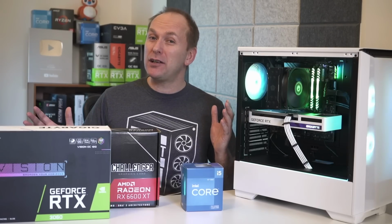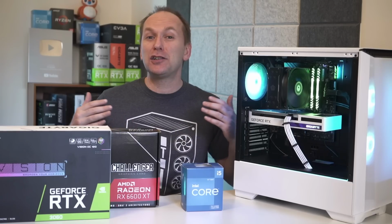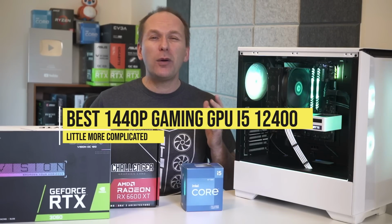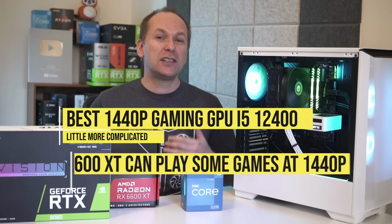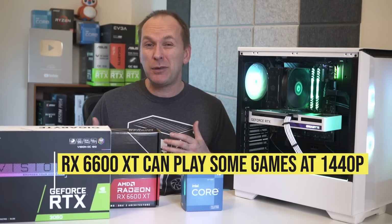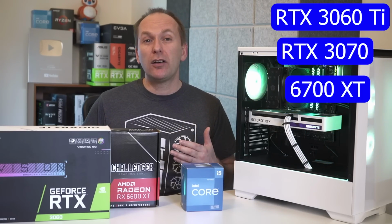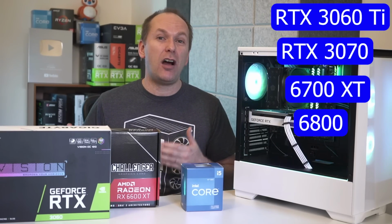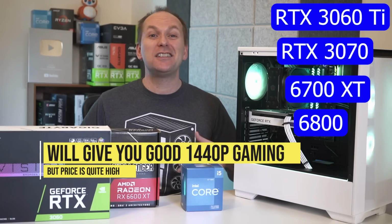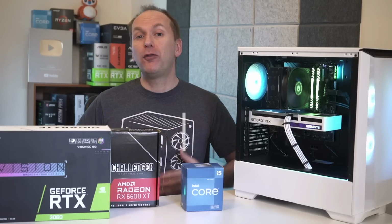But right now, at the budget mid-range level, it's all about the RX 6600 and 6600 XT, as they just smoke the competition in price to performance. If you're looking to play in 1440p, things right now are a little more complicated. The RX 6600 XT is a capable budget 1440p gaming GPU for a lot of games, but not all titles. The RTX 3060 Ti, 3070, Radeon RX 6700 XT, or 6800 would be a solid choice for 1440p gaming, but the pricing on those GPUs is still quite high, though I'm hopeful we'll see at least the Radeon GPUs fall quite quickly. What about 4K gaming?